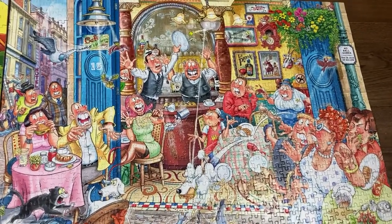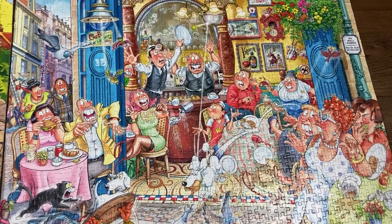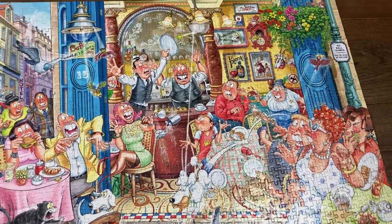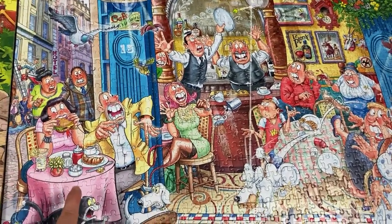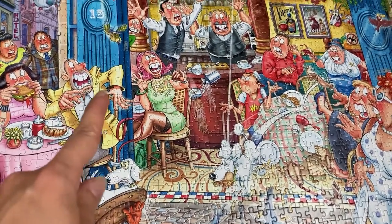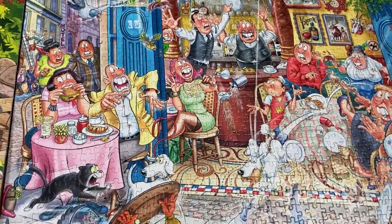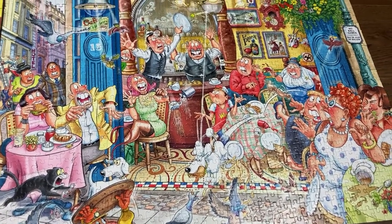And the reason I believe that is because the picture, although it is different from the box, it isn't so different that you have no idea what colours go where or what pieces go where. You at least know with a mystery puzzle like this one that there are still going to be big blue doors, there's still going to be a table with a pink tablecloth and a green tablecloth, and there's still going to be people dressed in the same clothing. They're not all going to be different people, and they're not all going to suddenly change clothes. They might move position, but as a general rule, the colour elements will be the same, which helps when you're trying to figure out where the pieces go.